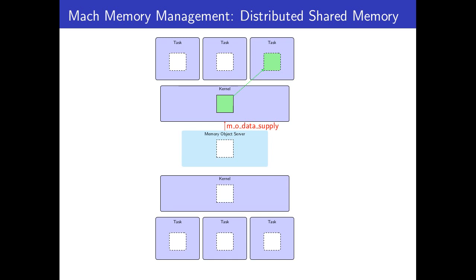All of these tasks have mapped distributed shared memory. It all looks like they have a copy of the memory, and this kernel memory object protocol is all happening in the background to regulate access to that memory and present those tasks with the illusion that they all have shared memory even though they're on different computers, which is kind of a neat trick.